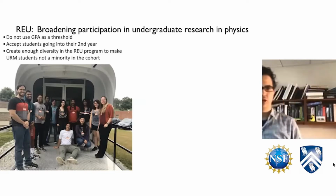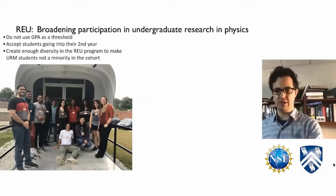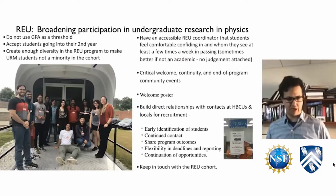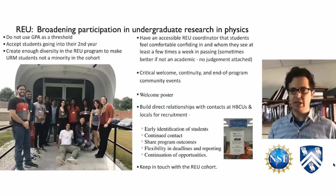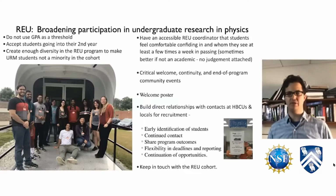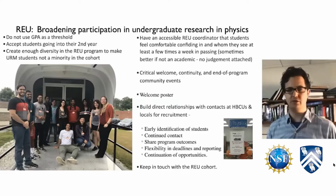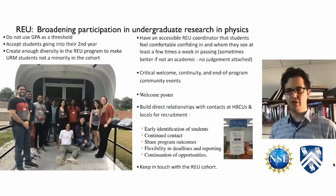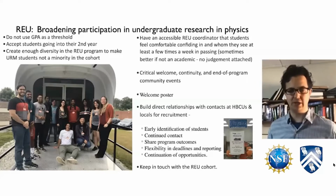We also try and recruit a diverse enough cohort such that no one minority group is a minority within the cohort. We have also had a very good couple of staff members who've been involved with this that gives the students over the summer a contact point that's not a faculty member, so they don't feel any judgment if they're having any issues with the program or in living in a new place or adjusting to a new environment. We also have these welcoming events, including just simple things like a welcome poster that can make them feel like they belong more in the community that they're coming into.